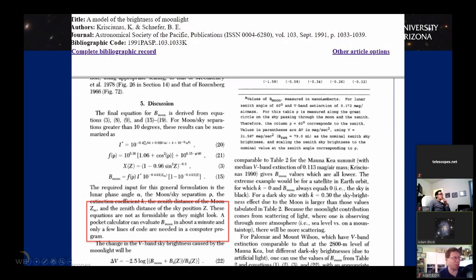And these formulas all together, when you put it all together in one grand thing, you can try to model what the sky brightness is. And so that's what we did. I observed for real the brightness of the sky near the moon. And then I tried to match what this model says it should be. And that was the game.